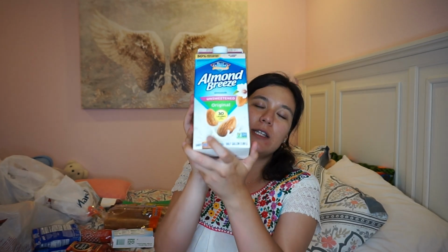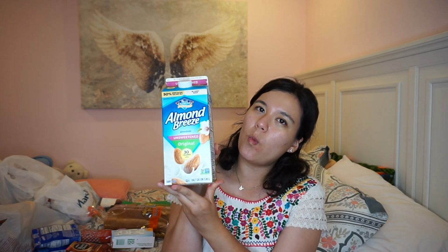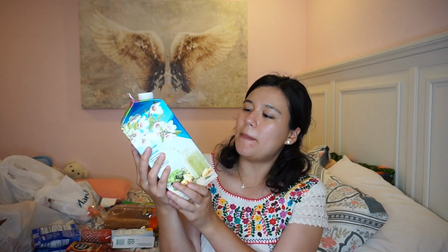But this is the next deal, and this is honestly such a great deal if you like to drink almond milk. It's great for smoothies, great for cereal, great for anything, honestly. You're going to pick up one of these, the Almond Breeze. This is just milk. You can get any flavor. I got the unsweetened original one.